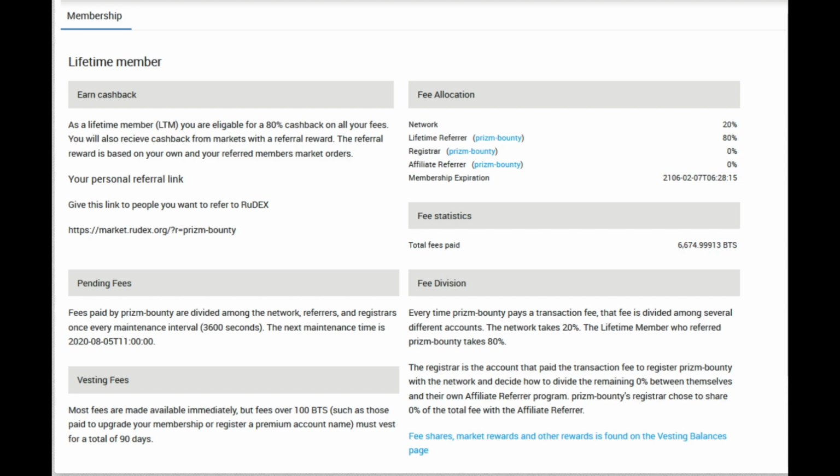Lifetime membership is sold for the BTS parent token. Approximate cost $100. The more trades on the exchange, the more opportunities it has for development, since it earns commissions.